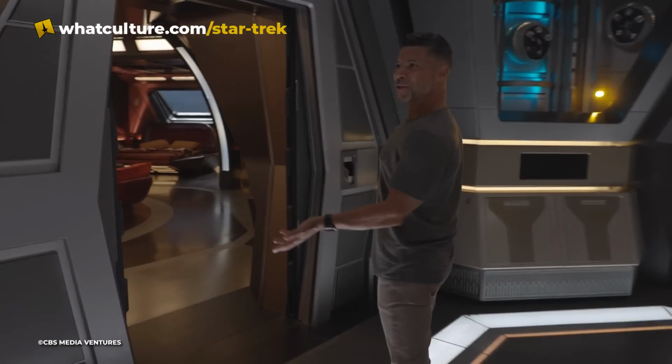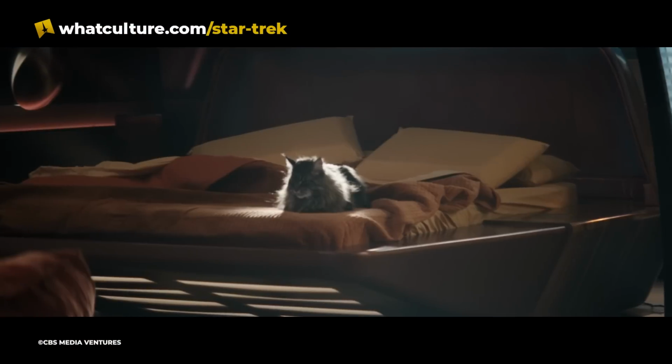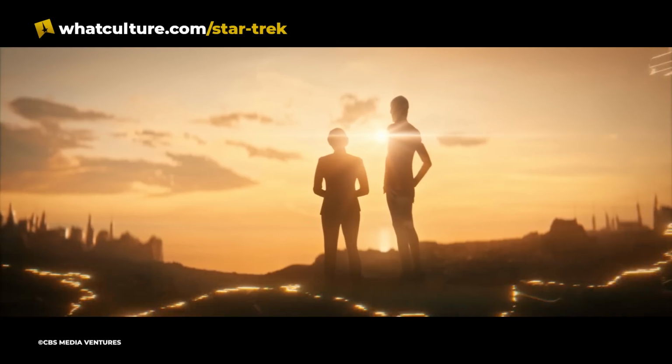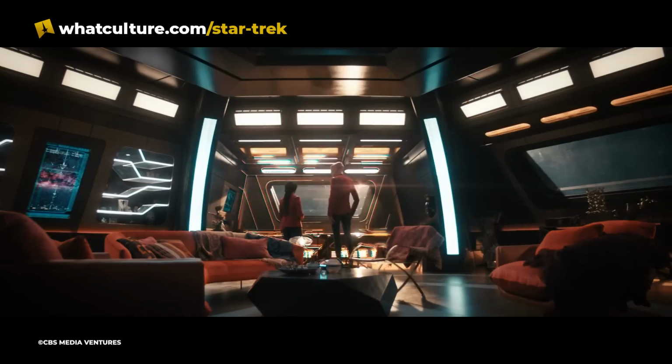In a behind-the-scenes video posted by Wilson Cruz, he took us on a bit of a tour of the Discovery sets, including Captain Burnham's quarters, and he revealed that Sonequa Martin-Green had been involved in the design of the aesthetics and props of that room as well.